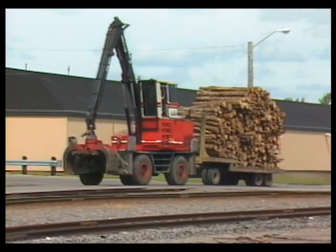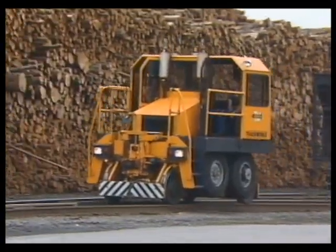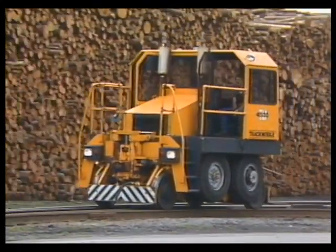Consolidated Papers employs some fascinating machinery. Not as fascinating as a C420, but still fun to watch.